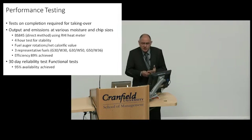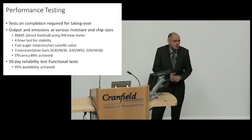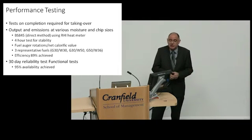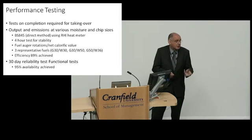Okay, as I mentioned earlier, we did specify and had guarantees for 12 different fuel specifications. We actually tested 3 across the range, and you can see there the G30, W30, the G30, W50, the G50, W36. They were the actual fuels that we tested. And in all of those tests, we got around 89%, exceeded 89% efficiency on the net calorific value basis.